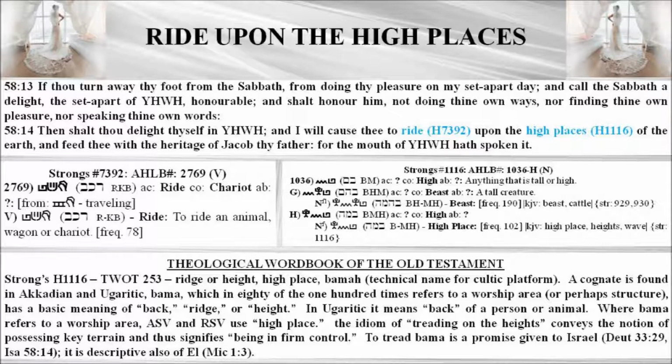Well, ride is Strong's H7392. The Ancient Hebrew Lexicon is 2769V. It's ride, to ride an animal, a wagon, or a chariot. It actually comes from the resh het, which means traveling, which is where we get our word ruach, our spirit, from. And these high places are at 1036 HN, just a high place. We see the concrete is high, and back at the root, two-letter, we have the beit mem, anything that is tall or high. So I went and looked up these high places in the Theological Word Book of the Old Testament, and we see it at number 253, a ridge or height, high place, Bama, technical name for a cultic platform.